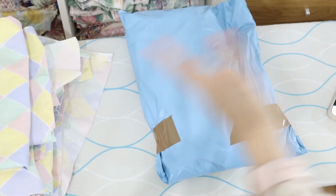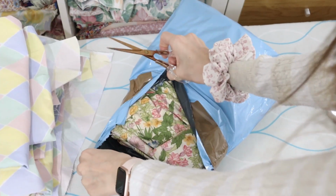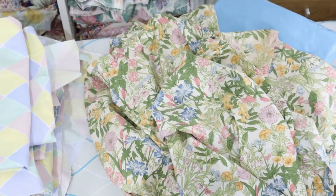I don't know when this ironing board turned into a desk, but it works quite well. So in the pictures, this looked white, and these are cream. The pattern's really nice, but maybe they're just really dirty. I will soak these and see what happens to them. It might just mean that they need a really good wash.